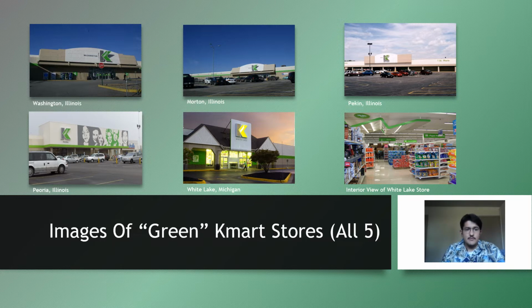And with these Kmarts, as you notice, you see that the K has the Mart sort of on the right side. So basically, the first half of the K is gray, and the second half of the K is lime green. And the Mart script is on the top right-hand corner. Of course, with the red Kmart, the script ran from the bottom left to the top right, but this one is just the middle to the top right. And as you can see, it's a very fascinating logo that Kmart came out with.